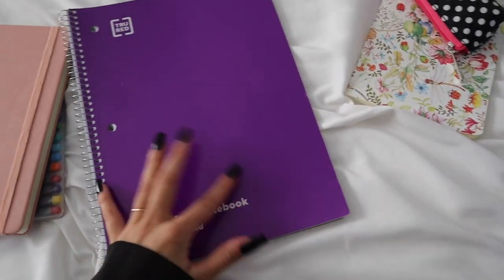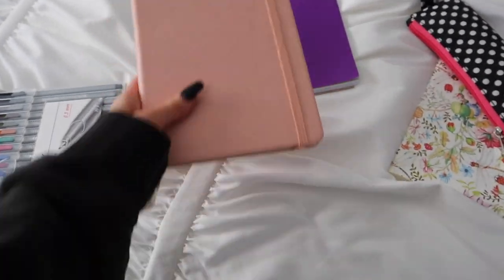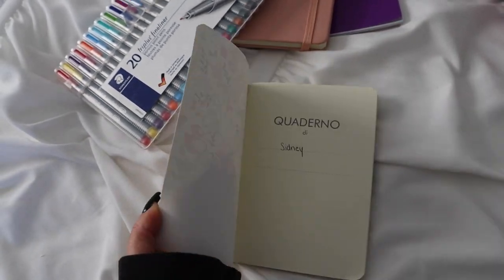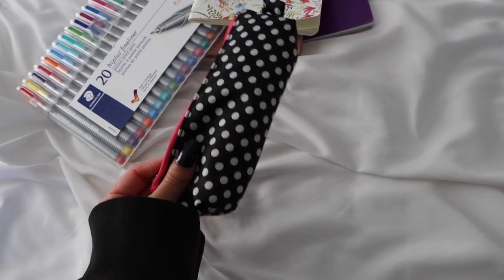On to school supplies, I just have this notebook, and then I have a journal to write in. Also have my cute colorful pens, this little notepad that my friend Abby got for me, so I'm gonna bring that to write in. And then this little bag just has my pens and pencils in it.